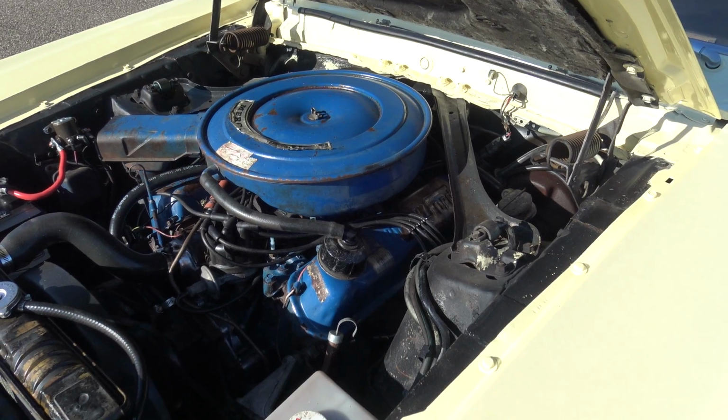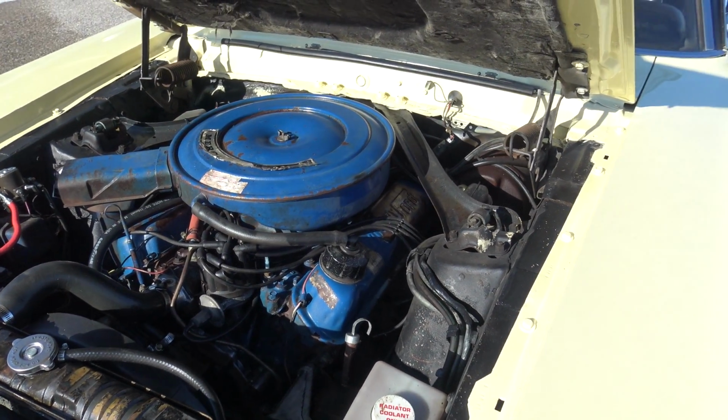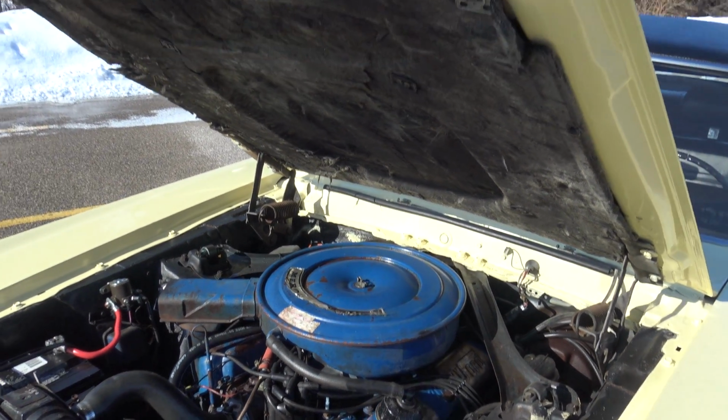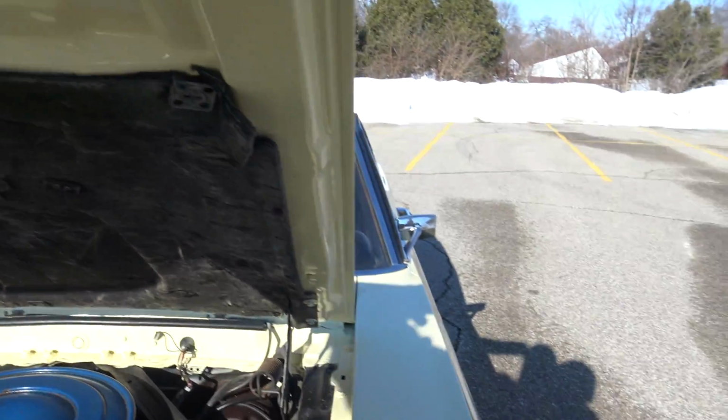As far as the engine compartment goes, I don't think the engine's been touched. Looks like original paint on the engine. Engine bay and stuff looks to be all original as well. Bottom side of the hood has been repainted. Looks really nice.